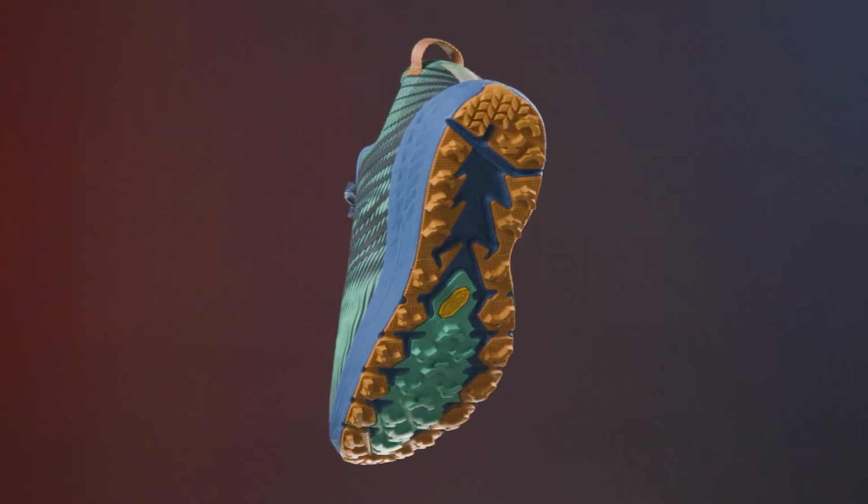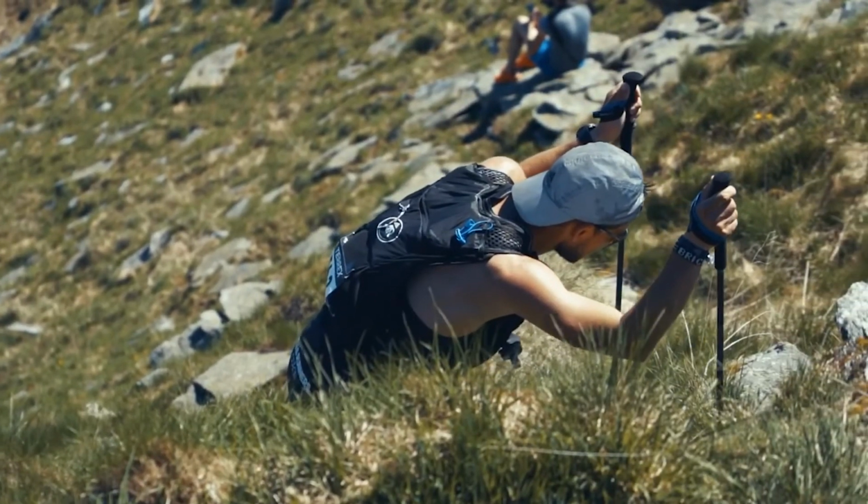Similar to what we mentioned with tempo and race day shoes, trail shoes will rarely feature dedicated stability characteristics, purely due to the fact that the trails you're running on are likely to be uneven, and therefore you want the foot to be able to move naturally.